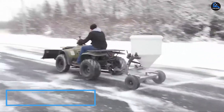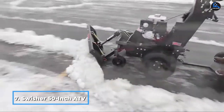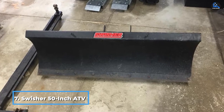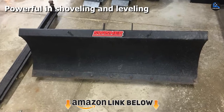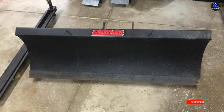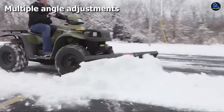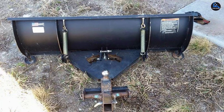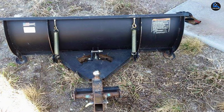Moving on to the next at number 7 with Swisher 50-inch ADV Snow Plow. This 50-inch plow blade features a heavy-duty swivel with dual engagements. You can also fit it at multiple different angles to ensure that it plows through the snow with maximum effectiveness. The cutting edge also helps you complete the task with ease. Once you have installed the plow, you can attach and remove it without the need of tools, which allows you to drive your ADV as normal whenever you would like. As well as snow, its heavy-duty construction makes it suitable to deal with gravel, dirt, and sand.